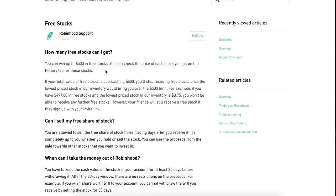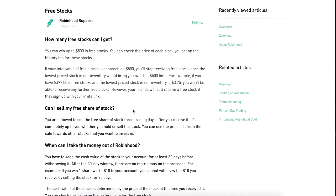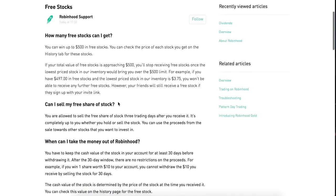So if you go over to the history tab on Robinhood, which you all should know how to do, it will show you how much exactly you got these stocks for. If your total value of free stocks is approaching $500, you'll stop receiving these stocks once our lowest price stock in our inventory would bring you over the limit by more than $5. So, they do an example right here.